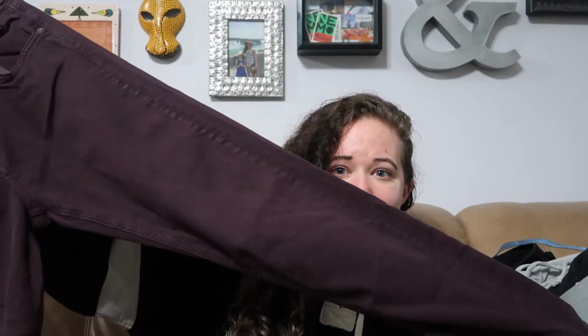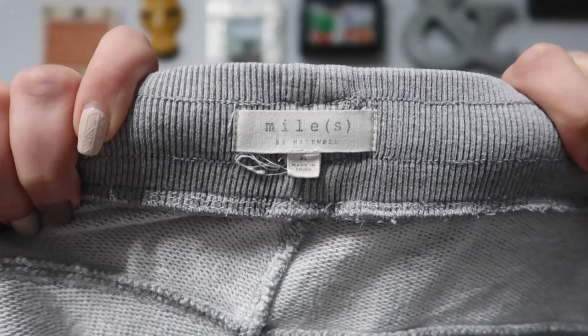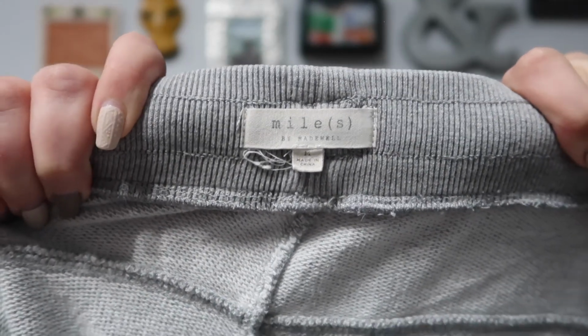Again, color is a little bit different on camera, but you get the idea. Last item in that Eviva bag is Miles by Madewell. I'm not picking up Madewell anymore except for their jeans, but I will pick up the Miles by Madewell because the Miles by Madewell always does really well for me. It hardly ever sits in my closet. These are a size medium and they are a gray jogger sweatpant.